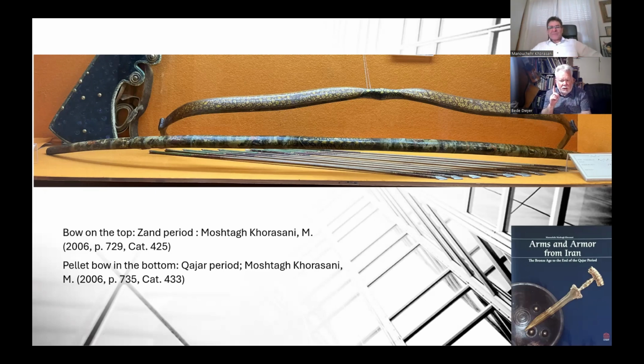The reason is pellets are much lighter than arrows. So if you used a full strength, normally constructed bow and put a pellet bowstring on it, it possibly could break because the pellet doesn't absorb enough energy. If you had a really big pellet that weighed the same as an arrow, it wouldn't matter. But generally speaking, it was this.